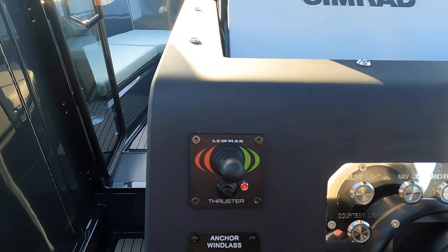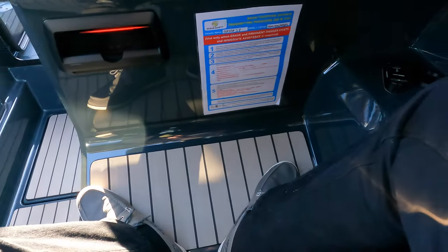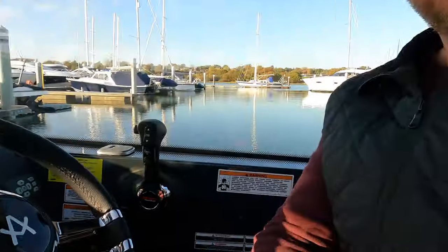Again, having a bow thruster on a boat of this size just goes back to that whole ethos of being able to take a boat like this out on your own. If I had a boat like this, I'd be addicted to it. I'd want to go out all the time. I even love the footrest down here as well. So when you are racing through those breaking waves, having the footrest down here with an extremely comfortable helm position seat, it feels like you're in an executive car.